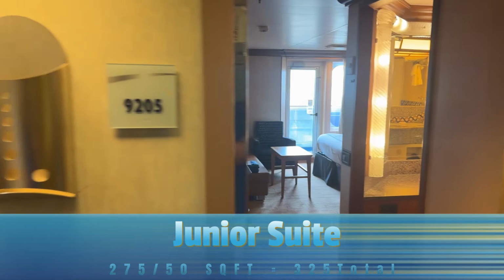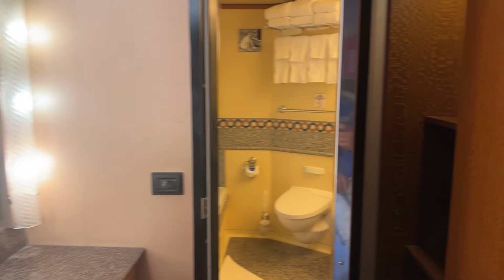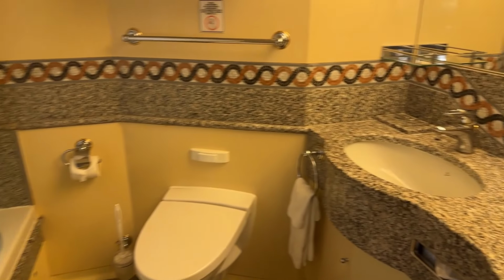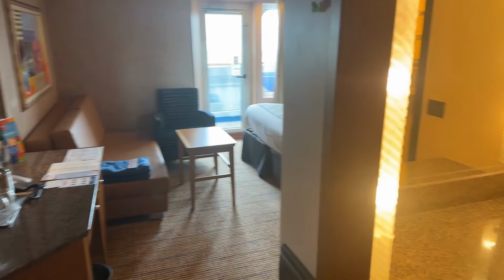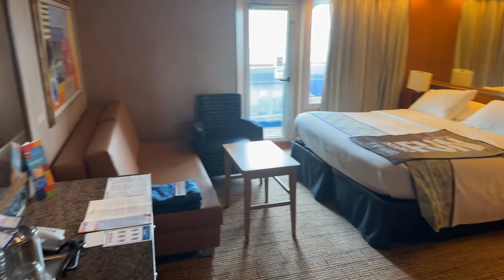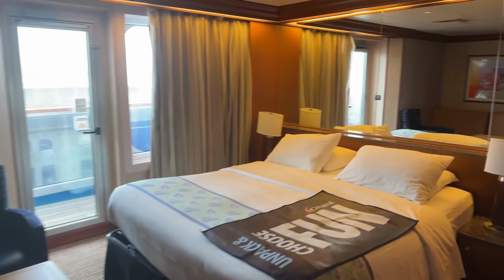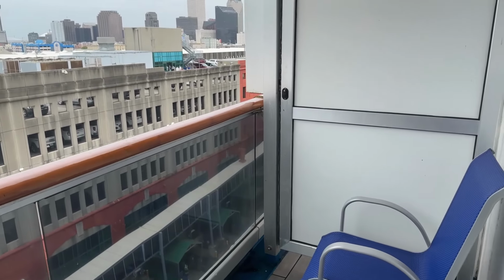Next room, 9205, the junior suite, with 275 square feet on the inside, 50 on the balcony, for a total of 325 feet. As you can see, there's a little more walkway to the bathroom here. It does come with a jetted tub, an additional spot for your makeup as well. Overall, a lot more space. And you can see this configuration is also 2 twin beds, currently in king size configuration, as well as a sofa bed. And come out to the balcony here. I have to unlock it real quick. As you can see, it's a little more spacious.